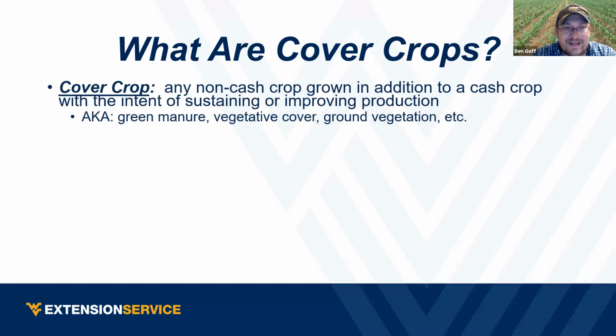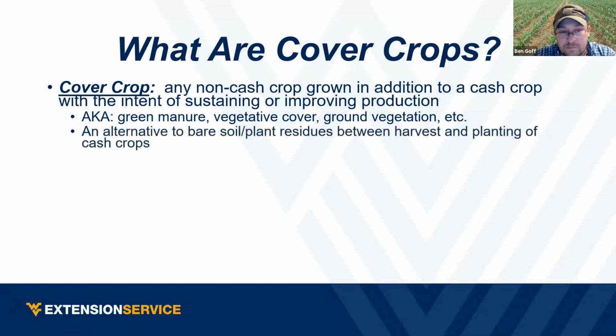Basically a cover crop is any non-cash crop. A cash crop is one you're going to take to market and sell, your source of profit. A cover crop is anything non-cash that's grown to sustain and improve production. A lot of people call them green manures. That was an older term, also vegetative cover, ground vegetation. There are a lot of different names, but basically it's something that we're not actually harvesting for profit. We're doing it mainly to maintain production, or in many cases to actually improve production.